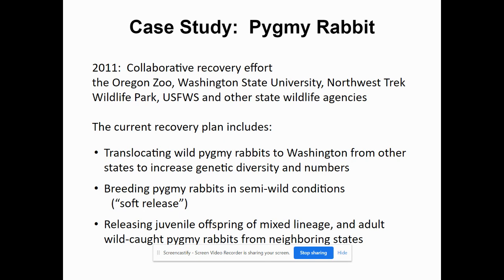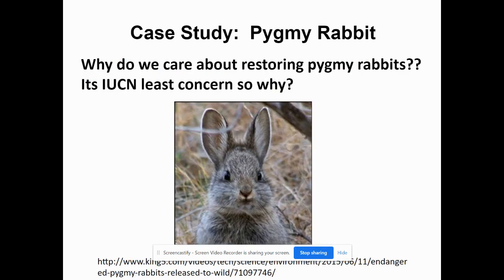So this benefited the situation in two ways. First of all, there was increased genetic diversity, and secondly, the adult rabbits were wild caught, so they were used to completely surviving on their own, and they had that experience and previous success that the captive-bred ones did not have.